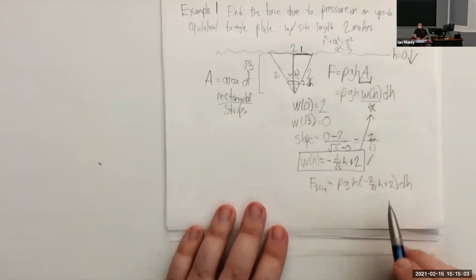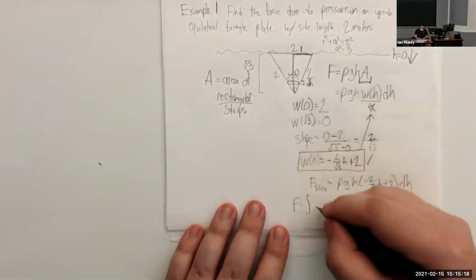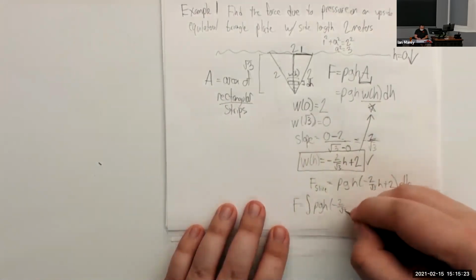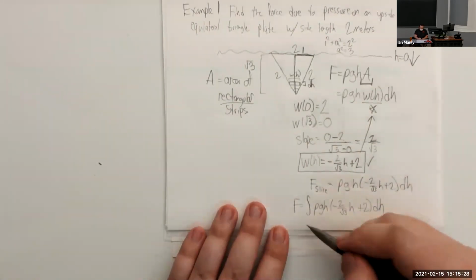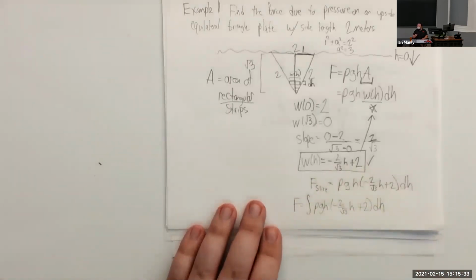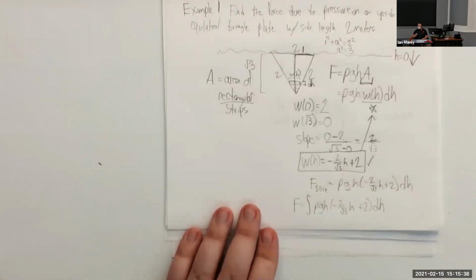All right, now as usual for any of these applications or any of the volumes or anything that we've done with integrals, when we get it for one little slice or chunk, if we throw them all together and add them all up, that's going to turn into an integral. So the total force here is the integral of rho g h times -2 over root 3 h plus 2. And now let me ask you guys this. What are the bounds of the integral going to be? And remember our philosophy, the bounds are always going to be where the object is. What are the bounds for this integral going to be here?